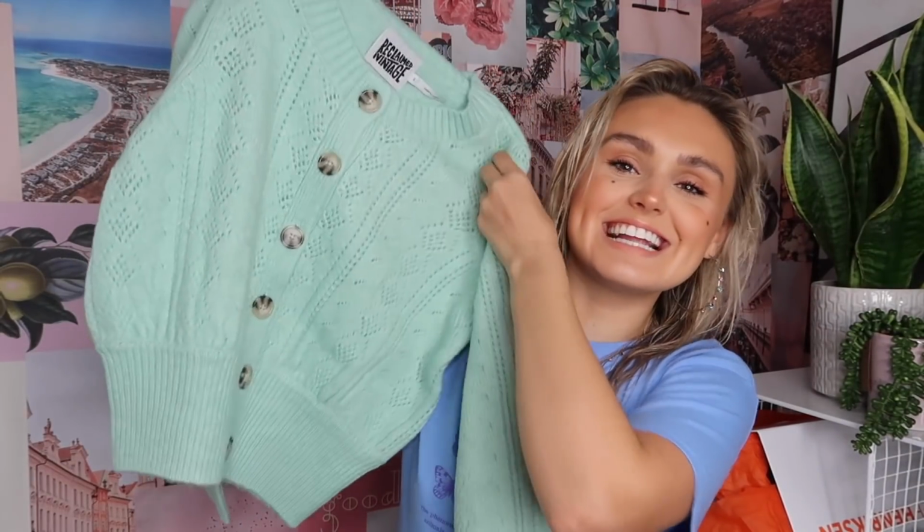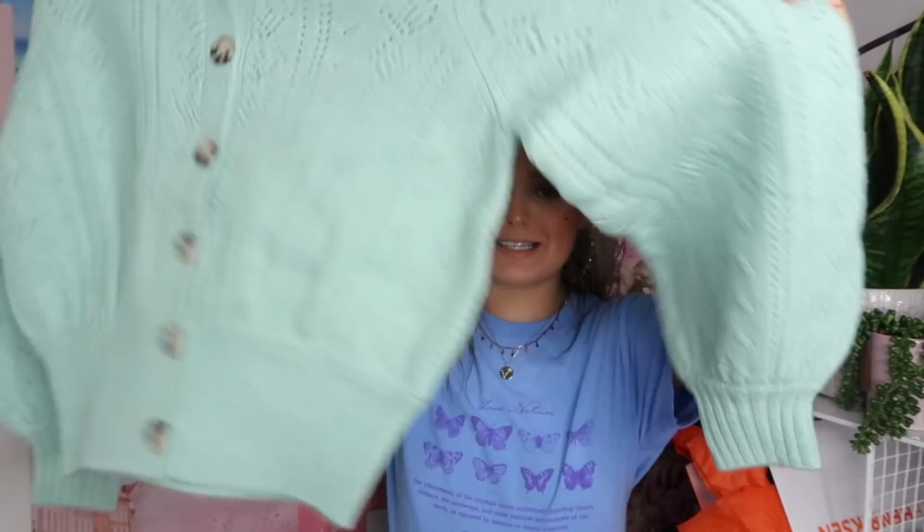And then I got this, which is matching, completely accidental, but I literally pulled them out of the bag at the same time, and I was like, oh my god, it's perfect. This is from Reclaimed Vintage, and look, it's a little green cardigan. I am in love with cardigans. I am totally obsessed with them, especially the big oversized ones, like the balloon sleeves. So this one has the balloon sleeve.